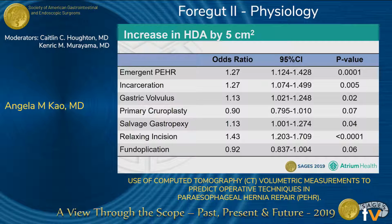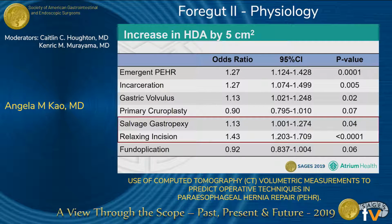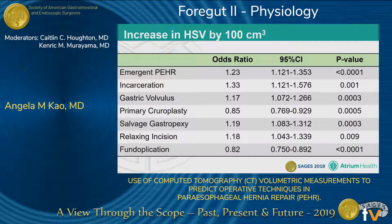Using hiatal defect to predict the likelihood of intraoperative events, we found that a 5-centimeter increase in hiatal defect area was associated with 27% greater likelihood of requiring an emergent repair or presenting with a gastric volvulus. Each additional 5-centimeter increase in hernia defect area also increased likelihood of salvage gastropexy and relaxing incision by 13 and 43%. An increase in hernia sac volume by 100 centimeters cubed also increased the likelihood of needing an emergent repair, as well as likelihood of incarceration or volvulus.